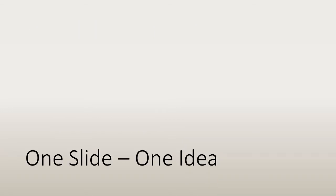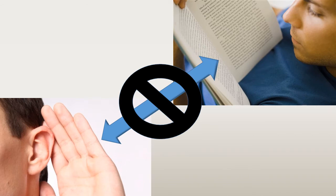1 slide, 1 idea. Don't list a whole bunch of things on a slide and make it really dense. 1 slide, 1 idea, keep it simple. Now, one of the things that people who prepare slideshows forget is that we cannot read and listen at the same time. Those two activities conflict with each other. So what happens is, if you put a lot of junk up on your slides that people are supposed to read, they'll stop listening to you while they read it. Or they'll listen to you and be frustrated about the fact that they can't understand what it is you're trying to say. You can't listen and read at the same time.